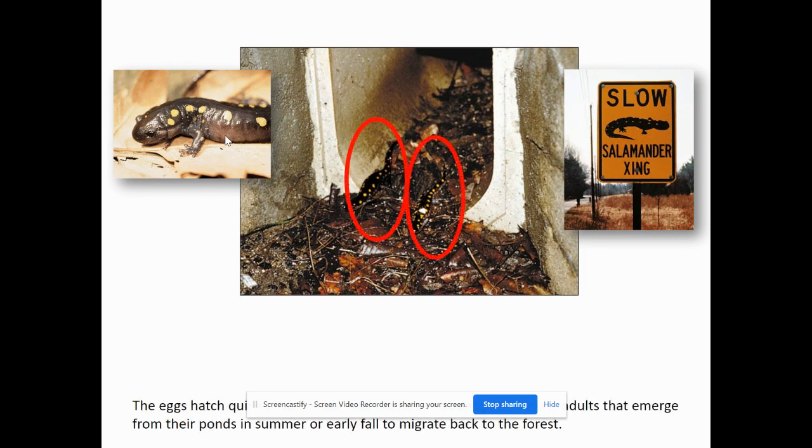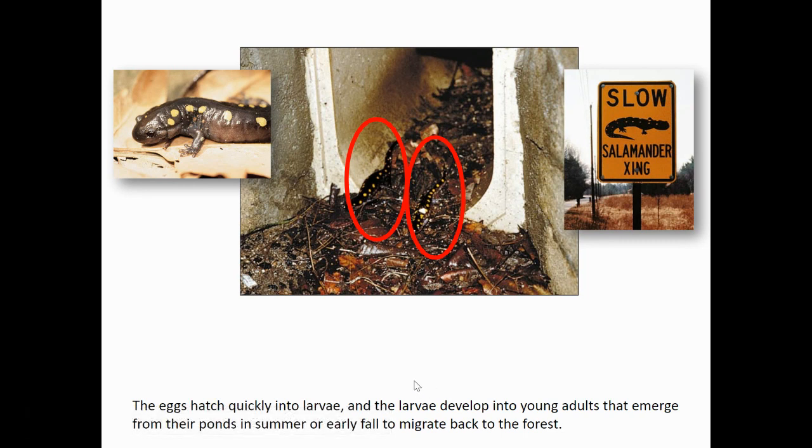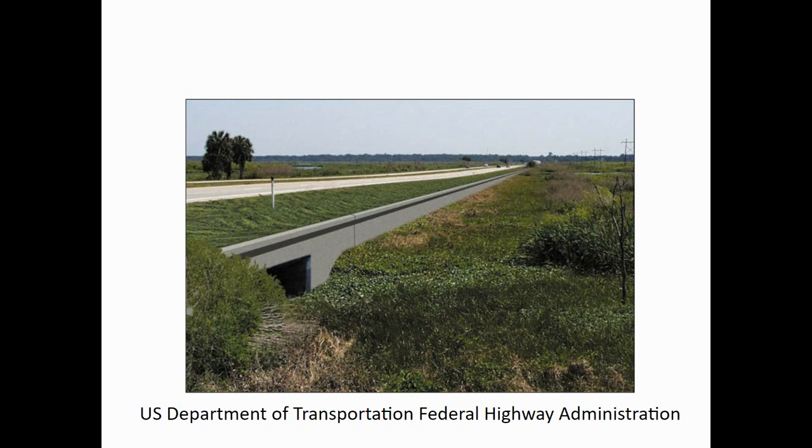These were really cool. Basically, these salamanders, their eggs hatch quickly, and the larvae develop very quickly into young adults, and then they emerge and they need to migrate from their ponds back to the forest. And so they have to travel from one location far to another, and little salamanders crossing the road is not going to work out very well for them, especially when they're doing it in high numbers. So these underpasses are really good options for them.